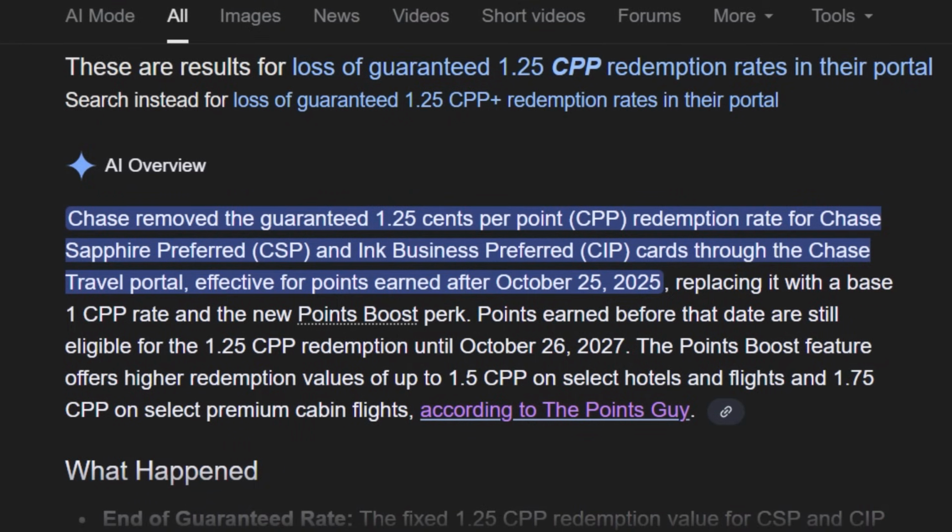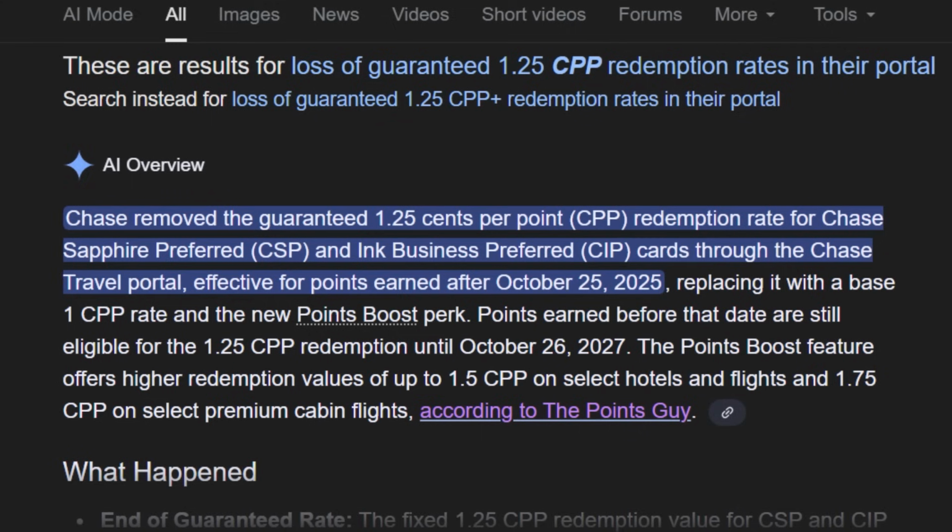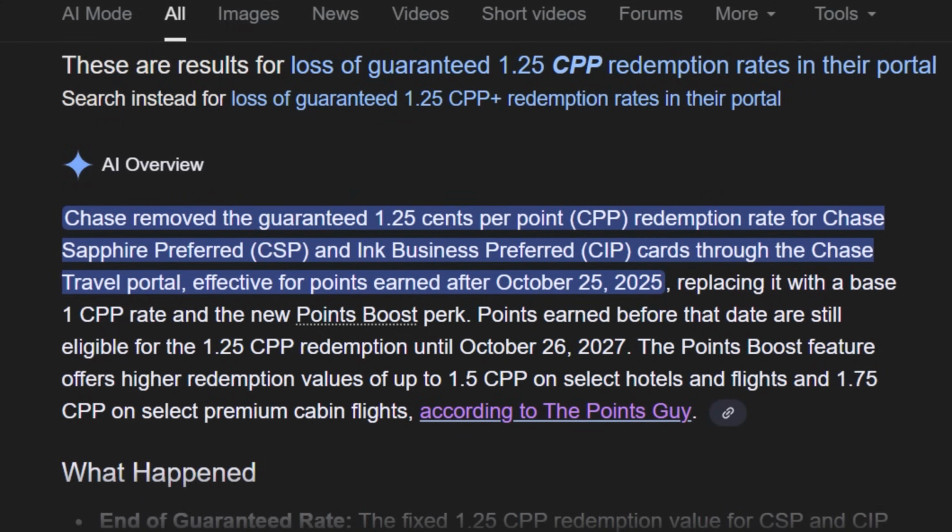Now, I know a lot of you are joining me in being upset with some of the recent changes to Chase's policies, including the recent removal of the 1.25 or 1.5 cent per point guarantees with a specific Sapphire card. That does make me personally value these Chase Ultimate Rewards points lower than what The Points Guy does, but regardless, this is still an S tier point currency.